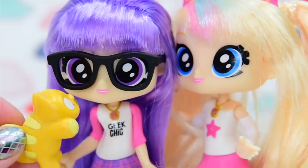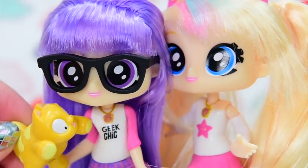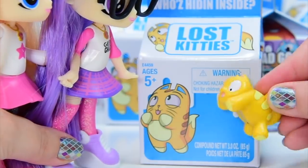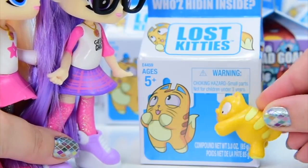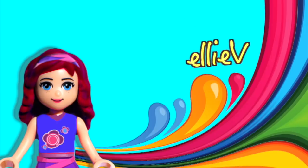Oh, don't be frightened. I didn't mean to scare you, but I actually need your help. All of my kitty friends are lost. Well, actually, they're not lost. They're actually just hiding in milk cartons, which is what cats do because they like to hide in boxes. But I'd like them back again so that I can play with them. Look, they're all in boxes and I just can't get them to come out. Can you help me, please? Well, I think the BFF girls are up to this challenge.